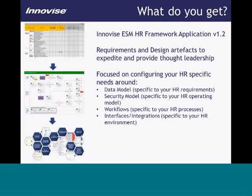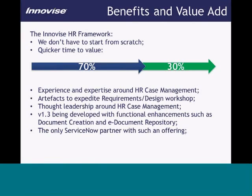And really the benefits and value add of our framework, as I stated before, is that we don't have to start from scratch. We're not building this from the ground up. It's allowing you, as a potential customer of ServiceNow or as an existing ServiceNow customer, to have a quicker time to value from what we've built. From what we've spoken about with other customers and what we've seen, we've already built 70% of what you expect in an enterprise HR case management solution, whether you want to deploy all of those HR business processes or only specific ones. What we're focusing on is that other 30% that is customer specific, what your HR business needs, and that is what we focus on configuring.